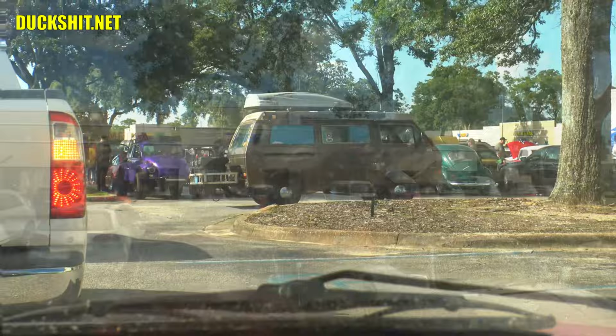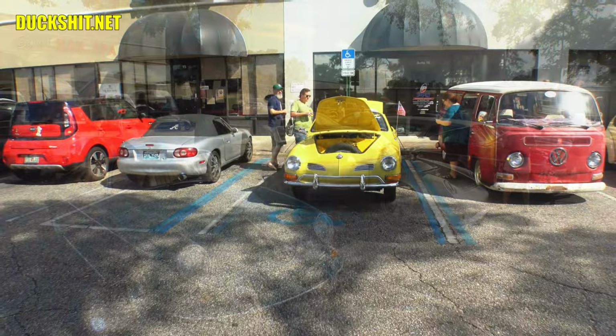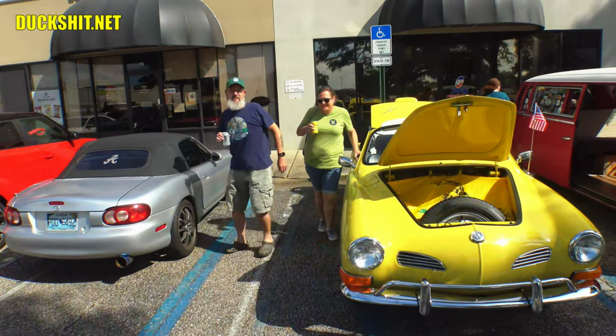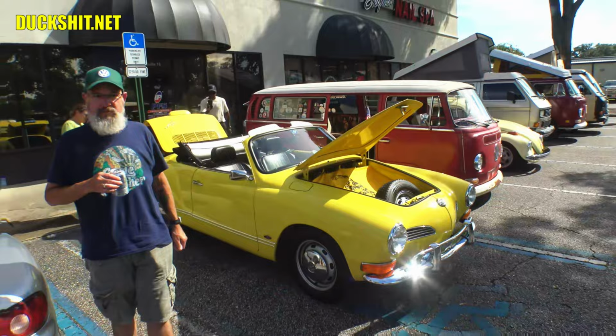Well, I didn't get to park amongst the Volkswagens, but I still got to park amongst family. How about that? Uh-oh, he's in a handicapped spot. There he is. We just gotta pretend and it makes it work. Everything's good. It was either the handicapped spot or home. But if you see a handicapped person come around, you just gotta move, that's all. Gotta watch my colors.